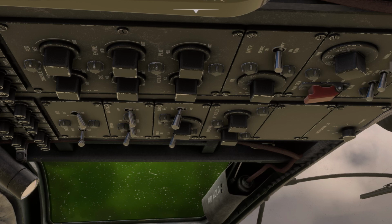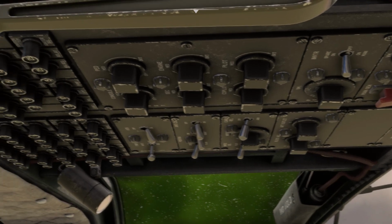And again, all this, the lighting, the start, everything is up here. And everything does seem to work. There's your dome lights, pitot heat. The only thing that doesn't is the fuses.